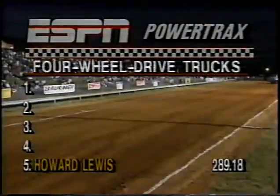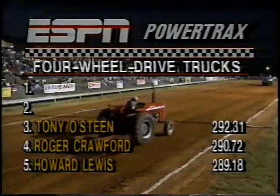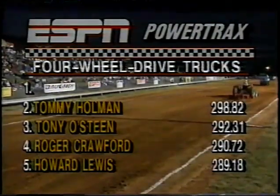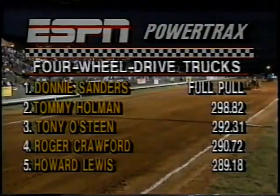Howard Lewis takes fifth position. In fourth place, the Ford of Roger Crawford, that's the Bandit Ford. Third goes to the Georgia Rebel, Tony Osteen. Second place goes to Tommy Holman, the Saturday Night Driller. And your winner, congratulations, Donnie Sanders in the Tennessean.